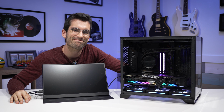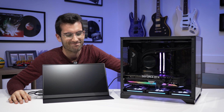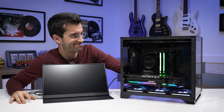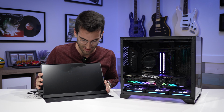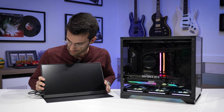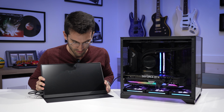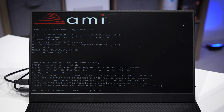Working just fine now. You're wondering, Greg, what did you do? Well, I held the power button down a little longer than normal. That is literally it. That's all I did. Now I'm attentively watching this monitor because I want to know if we get a post. If we do, then hallelujah. There we are.